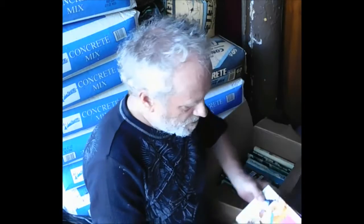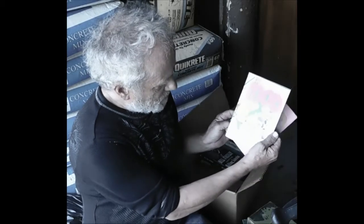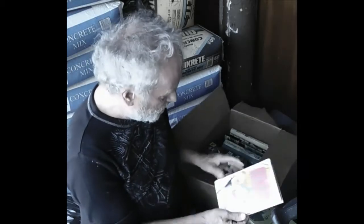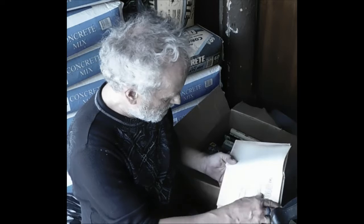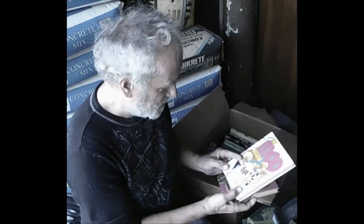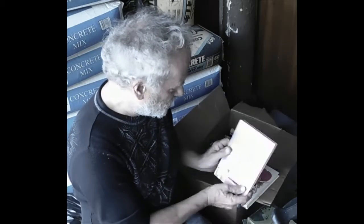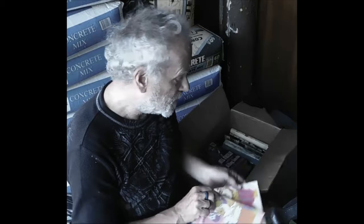Got two here from the Mod Squad. One assignment, The Arranger, and two assignment, The Hideout. And I was never a big Mod Squad fan when it was on, but my mom and dad surprisingly liked the Mod Squad. And I think my sister did too. This is copyright 1969, that one. And then this one, probably both the same. Copyright 1970. Like the late 60s, early 70s artwork. Pretty cool, actually. Pretty cool.